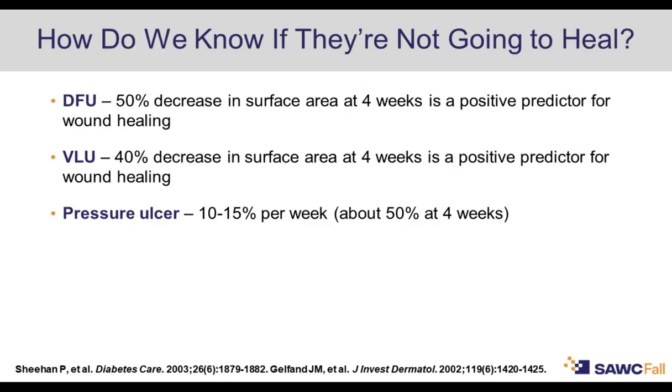So how do we know if they're not going to heal? We have indicators, fortunately. If you are doing something for the first 4 weeks and they don't close roughly 50%, you can see the exact numbers up here, but if they don't roughly close 50% in 4 weeks, they're not going to heal. So in the first study by Peter Sheehan done for DFUs that was published back in 2003, he went on to look and give numbers as far as if they don't heal 50%, there's an 8% chance that they're ever going to heal in their lifetime, which is a pretty disheartening number.